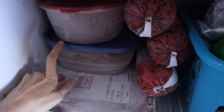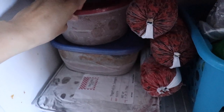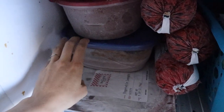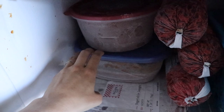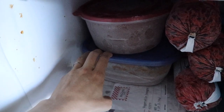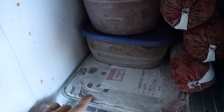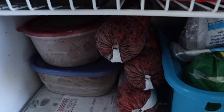Down here is tomato sauce, and tomato sauce that I made in the past that we can use. And so I make a tomato sauce and just add meat to it when I thaw it, and it's super easy. Or not tomato sauce, sorry, spaghetti sauce. And then down here is a freezer meal.